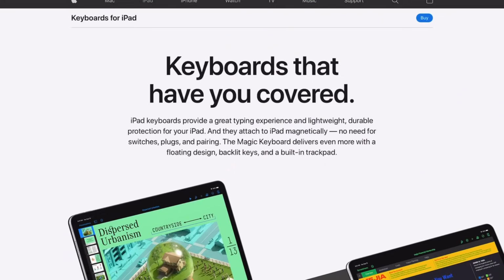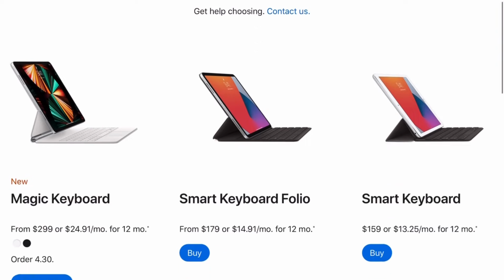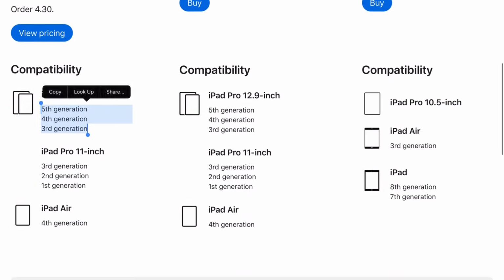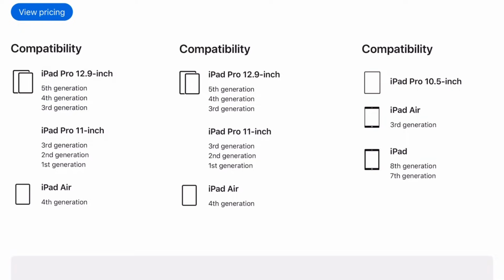So I went to the website, right? I clicked on that link and I noticed that the old Magic Keyboard for the Gen 3 and Gen 4 iPad Pros wasn't on Apple's store anymore. They only had the Folio case for the older generation iPads, the 10.2 and the older iPad Airs and things like that.